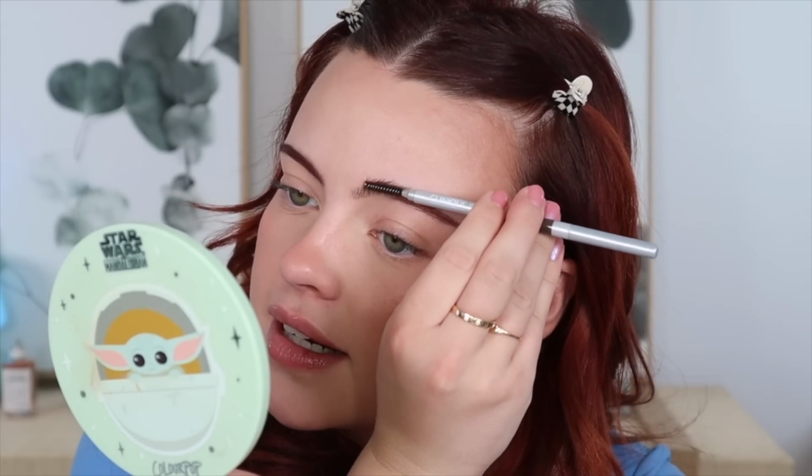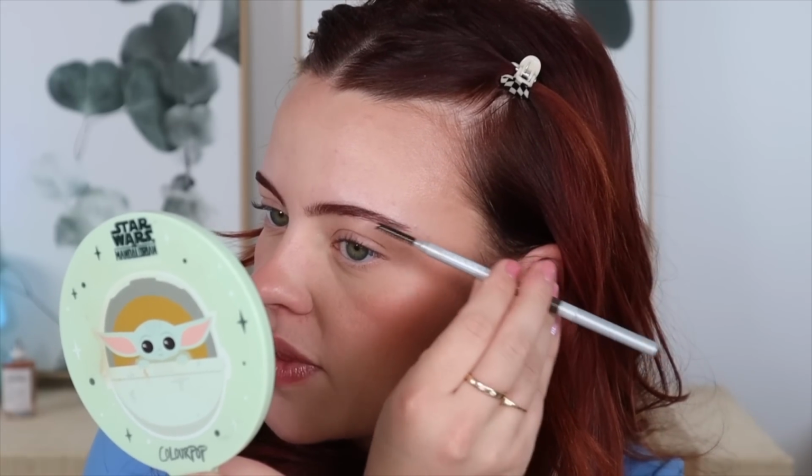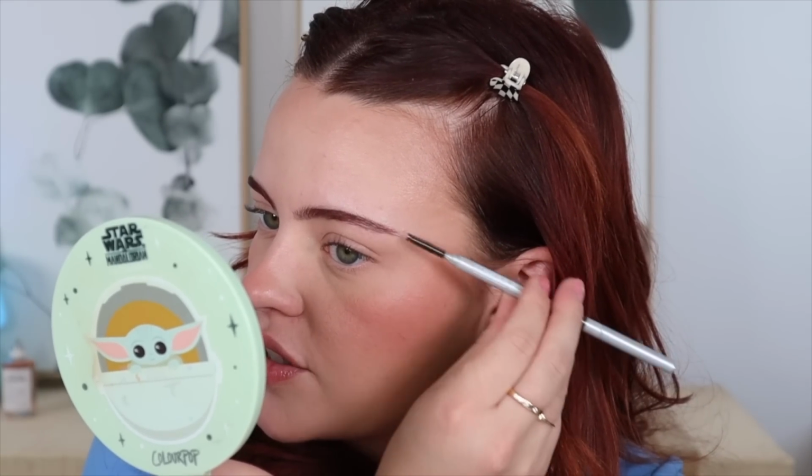Then I take the spoolie from my brow pencil and then I shape the brow hairs, because sometimes if I try to do this with the mascara wand, I deposit too much color and then it's just a mess. So there we are. I'm just going to quickly prime my lids, so please enjoy the brow intermission, or eye priming intermission.